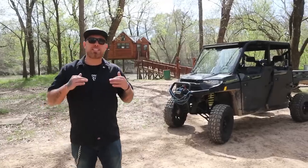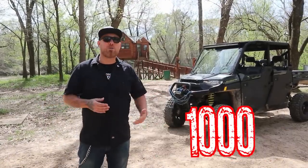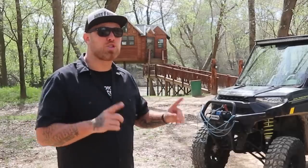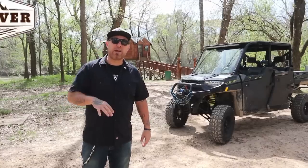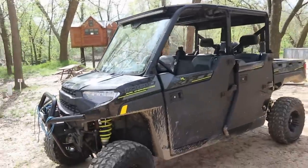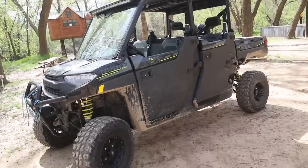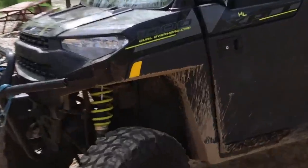So today we are going to be testing the 2020 Polaris Ranger 1000 High Lifter, and it's also a crew. The testing will be done here at the Kriver Campground, Moyers, Oklahoma, where we've got our own set of ATV trails, from everything from rocks to mud to some good open basic trail riding. Overall, this has been a pretty good machine, but I want to show you all some of the things that I had to do to it in order to get it to where I like it.